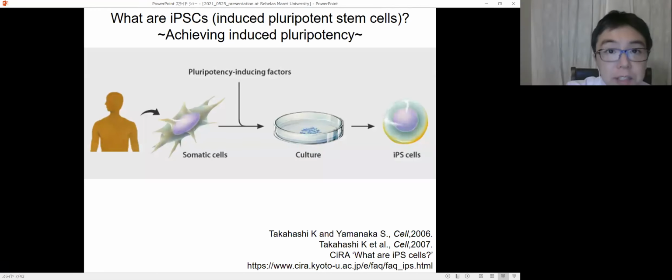Induced pluripotent stem cells, iPSCs, are a new type of pluripotent stem cells first generated in 2006 in mouse by Dr. Yamanaka's group. They generated human iPSCs in 2007 also. iPSCs were established by introducing a small number of genes into ordinary somatic differentiated cells. The process of changing a cell from a differentiated to a pluripotent state is called reprogramming.